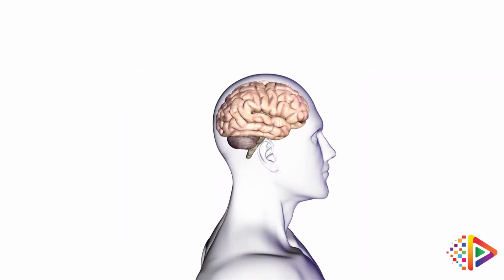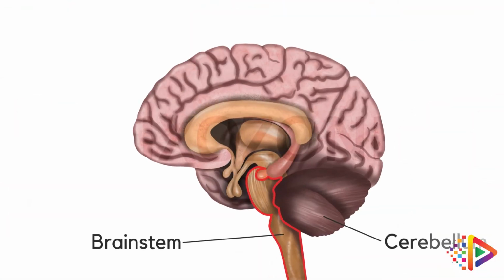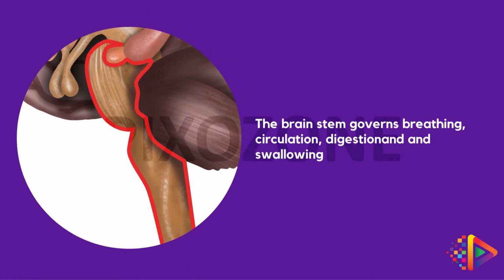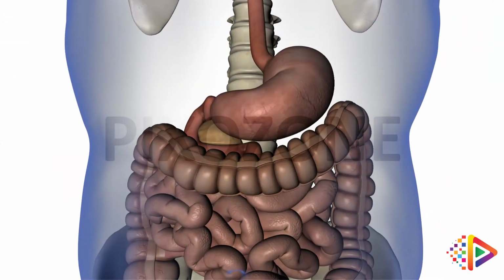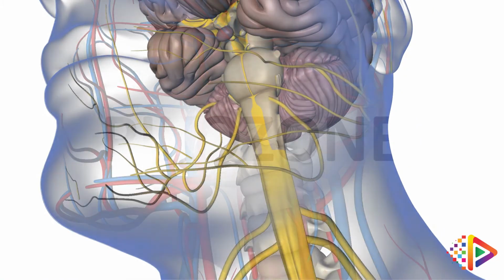If you look from the side, you would see 5 main structures above the spinal cord, again starting from the bottom: the brainstem, the cerebellum, the thalamus, the hypothalamus, and finally the cerebrum. The brainstem has 2 functions. First, the brainstem governs basic survival, such as breathing, circulation, digestion, and swallowing. Do you see how well protected the brainstem is? That's because damage to the brainstem can make life hard to sustain.